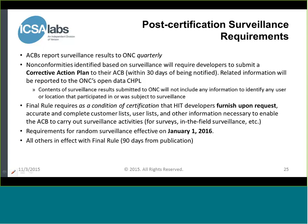One other additional requirement that's related to surveillance activities for the certification body is that the final rule has now mandated, as a condition of certification, that health IT developers must furnish upon request accurate and complete customer lists, user lists, and other information necessary to enable ACB surveillance activities. And so one of the things I'll be talking about next is in-the-field surveillance.